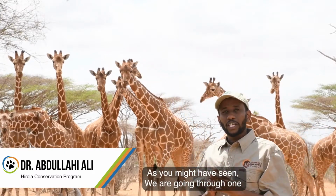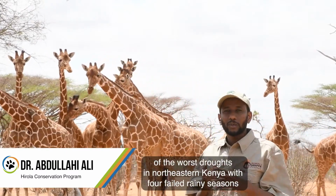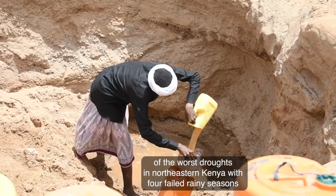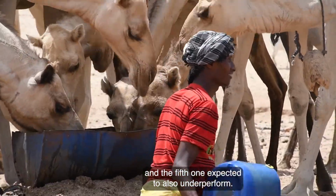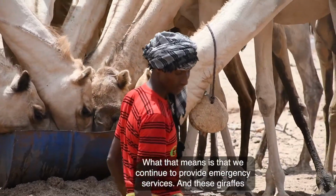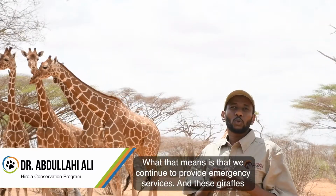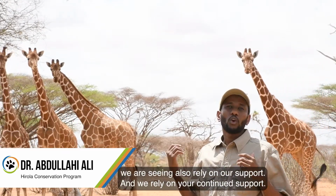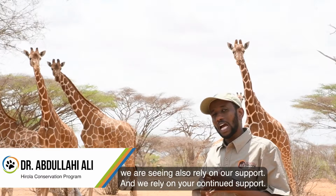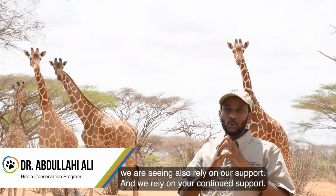As you might have seen, we are going through one of the worst droughts in northeastern Kenya, with 4 failed rainy seasons and the 5th one expected to also underperform. What that means is that we continue to provide emergency services, and these giraffes you are seeing also rely on our support, and we rely on your continued support.